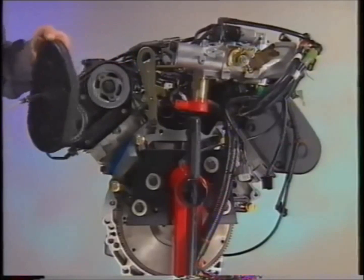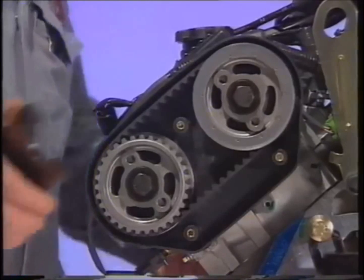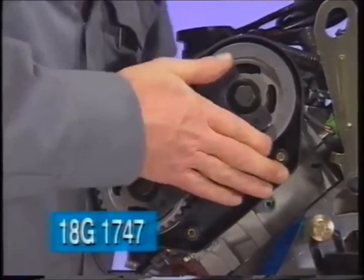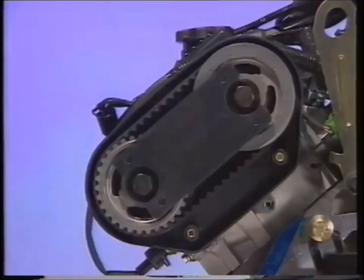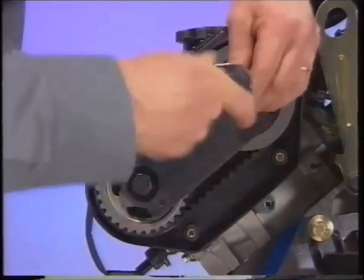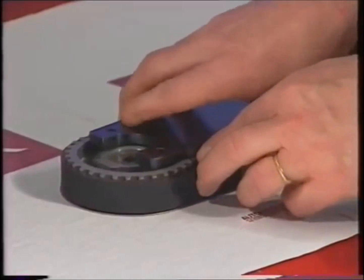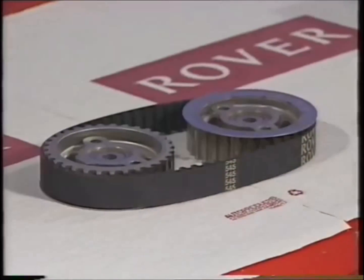To change the belts, work on one bank at a time. Fit this special tool, 18G 1747, to hold the gears while you remove the securing bolts. They must be discarded too. Then note the fitted position of the gears and pull them off together with their hubs and the belt, and remove the tool. Don't turn the engine while the belt is off.